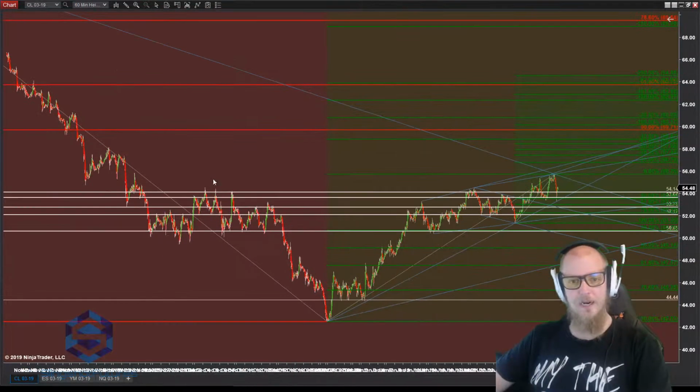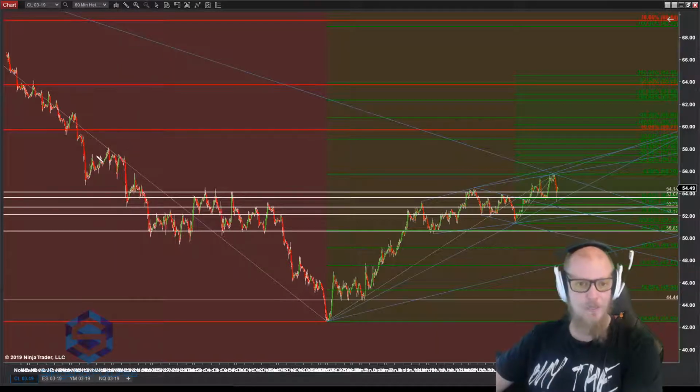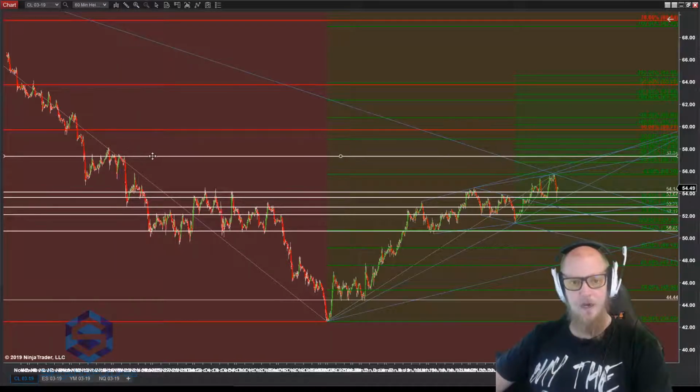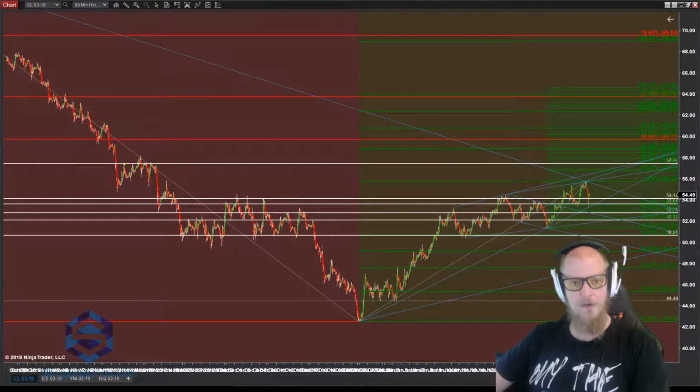Now, if we zoom out a little bit here, we can see that if we look backward, there's not a whole lot to work with. We have this wide open space where there's really nothing standing in the way of the sellers, but we just need to go out and find them a little bit. Looks like we have a very nice level of resistance right around that 57.44 area. We had several tops being put in at that location.